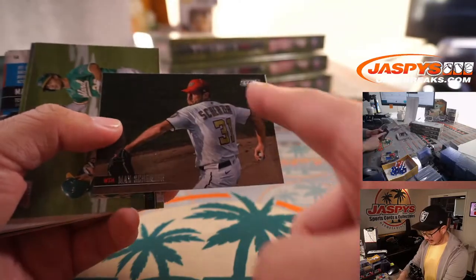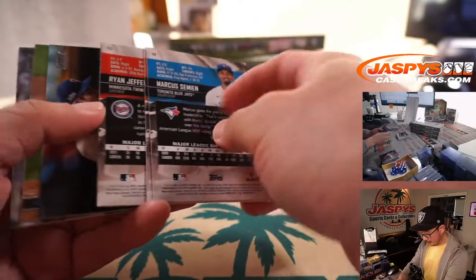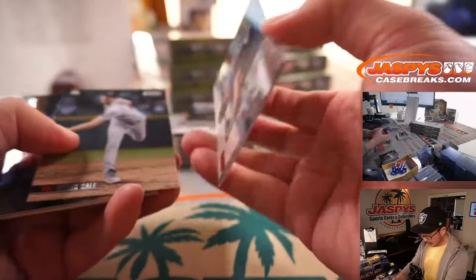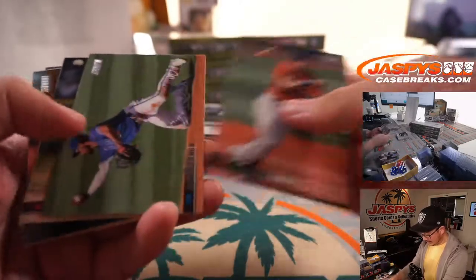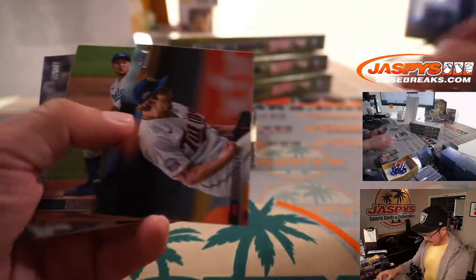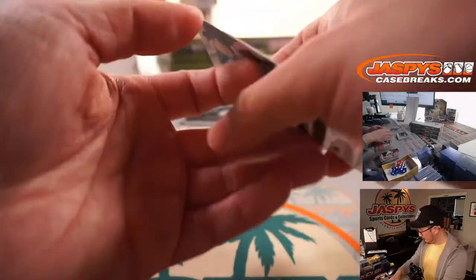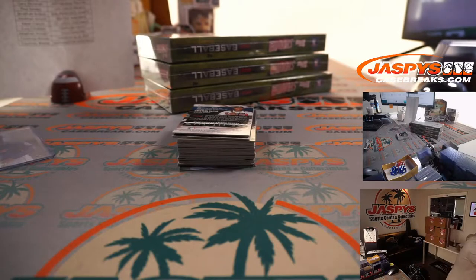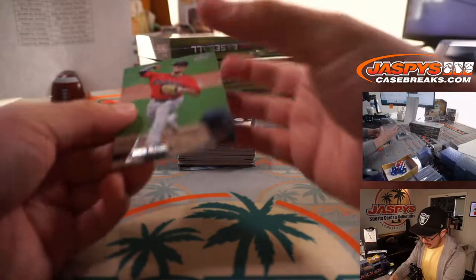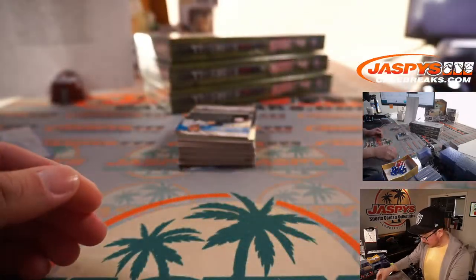Scherzer again. For a second there, I thought maybe the Nats might be sellers, but they've been playing pretty good baseball lately. But I wonder if they may end up being buyers. They're in second place in the East at the moment, only three or four games behind the Mets. So that division is definitely winnable for them.